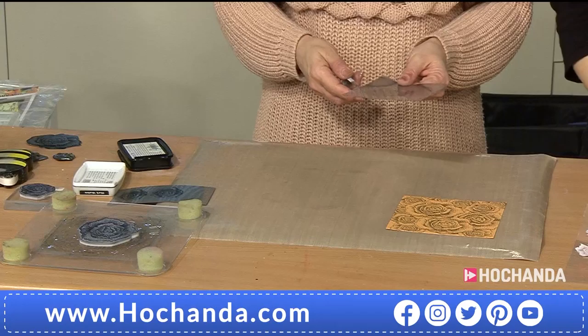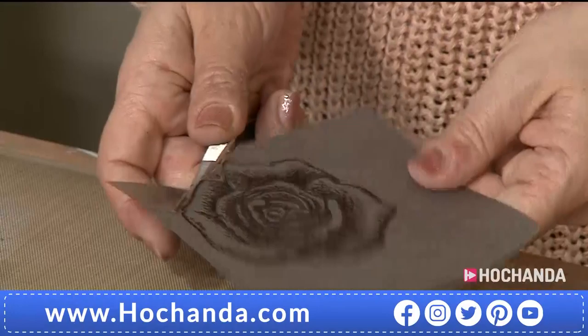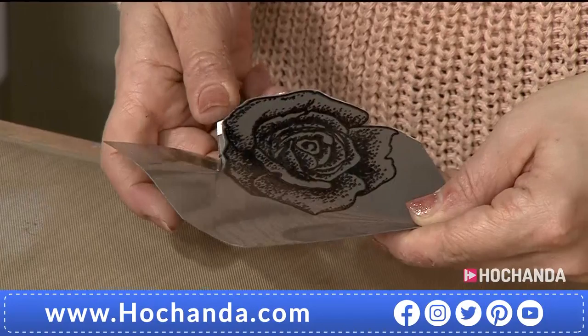Did you let them dry before you cut them around? Yeah, I'd give it a minute or two just to make sure it is dry. And there we go. Let's see if this one's dry. But it is very important that you let them dry, then cut them, and then heat them. Don't heat set. Do not heat set. Because if you heat set, it's going to shrink. We always get asked this one.